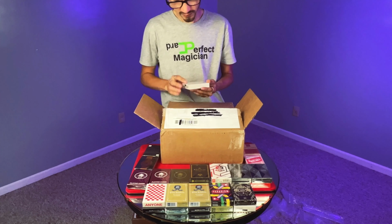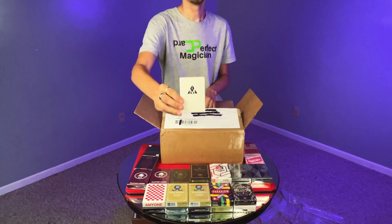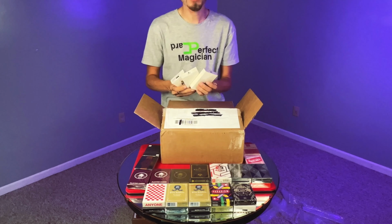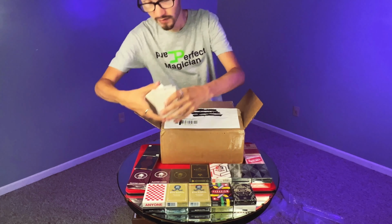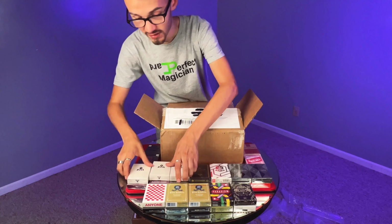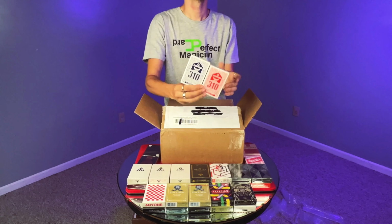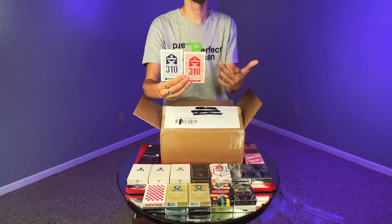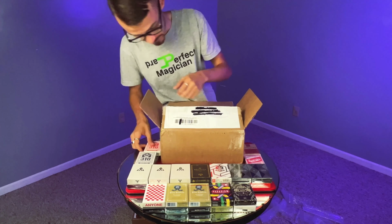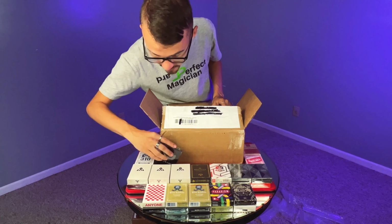Let's see what we got here. Oh yeah. Madison, baby. Anything by Daniel Madison, I'm already freaking in. And I believe, yeah, there's 3 of them. There's 3 of those puppies. Daniel Madison makes stupidly good cards. It's unreal. A couple of Copag 310 decks, just like the regulars. Somehow I have tons of bikes and I never actually got a single deck of those. So that's awesome. Gotta get into another deck of players that's legit.